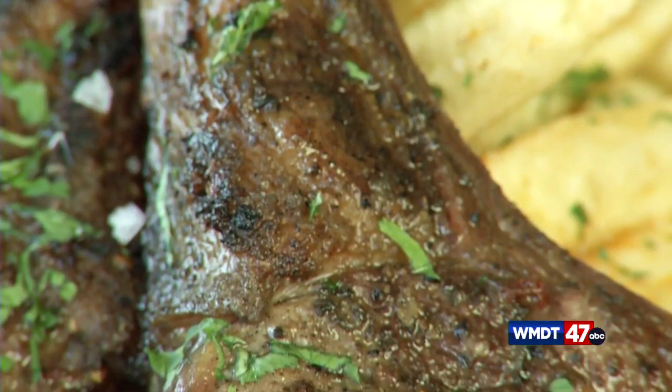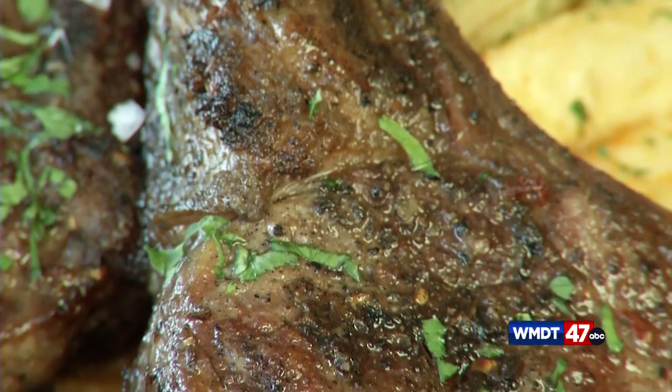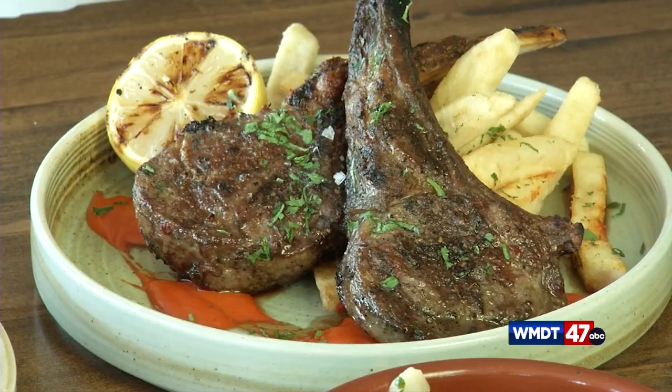Meanwhile, I was partial to these parrillada lamb chops. These lamb chops are extremely tender. They're very flavorful, and the romesco sauce is a really nice bright note on top of the smokiness and the earthiness of the lamb.